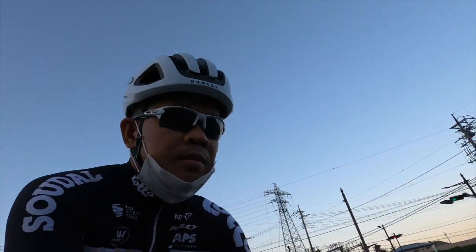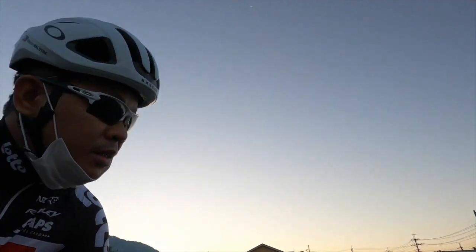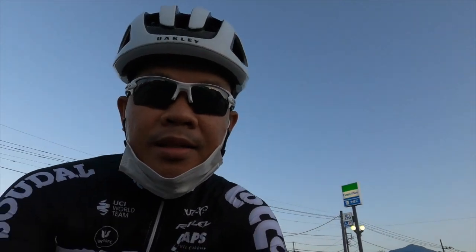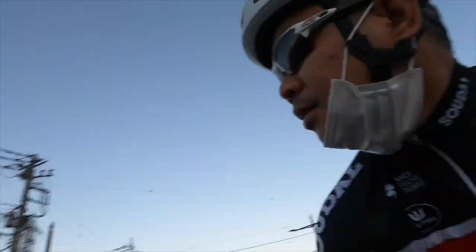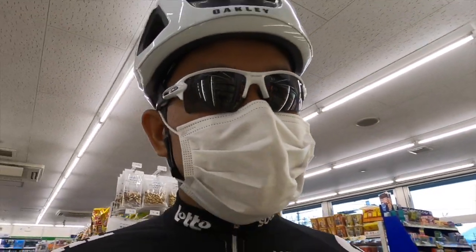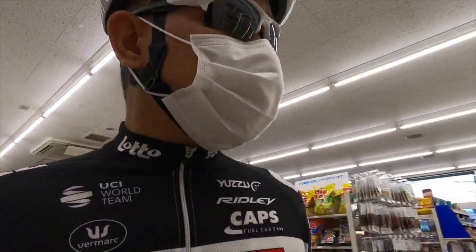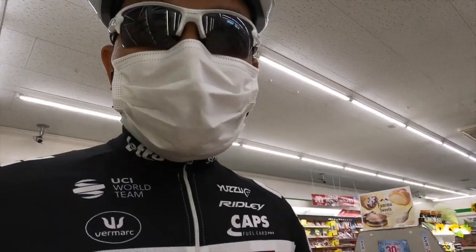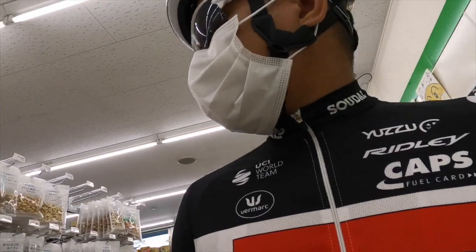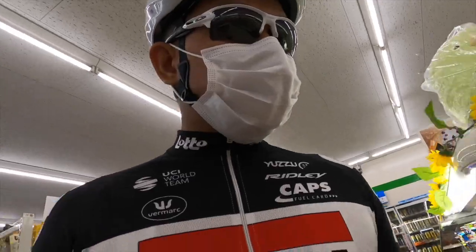Okay, before anything else, I will have my breakfast in Family Mart. Let's see what we can find. So now I have to wear my mask because I am inside an establishment, and of course you need to have your hands disinfected by alcohol. I'm looking for the bento boxes. I hope they have stocks at the moment.